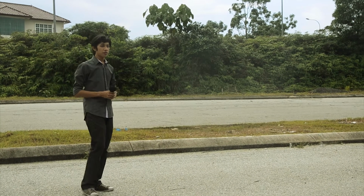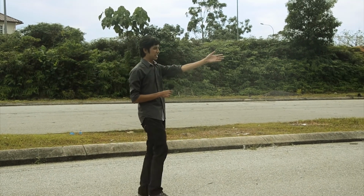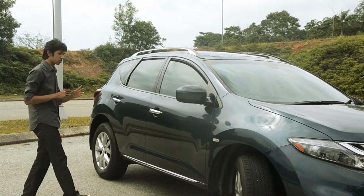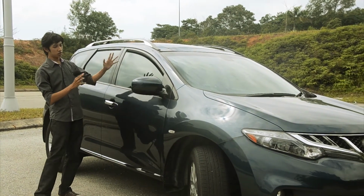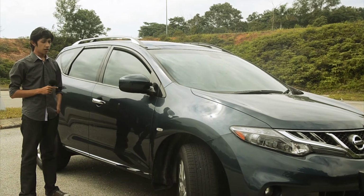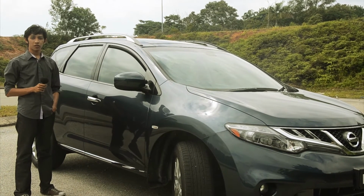This week on Driving On, I'll be testing out this Nissan Murano. I know this is not the most exciting car in the world to watch, but it does have something interesting to talk about. And for that, you have to find out yourself.